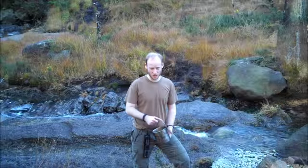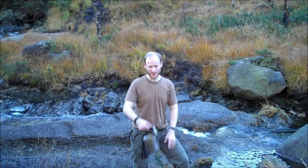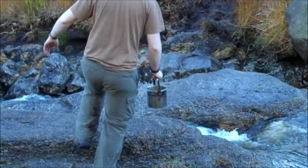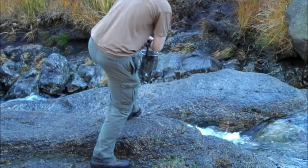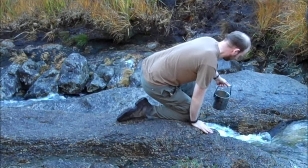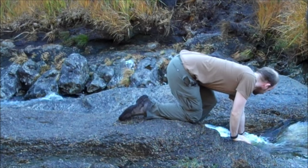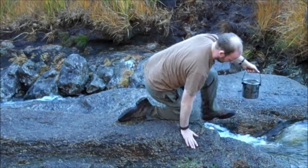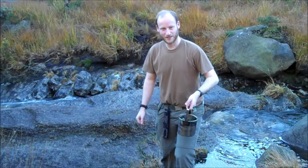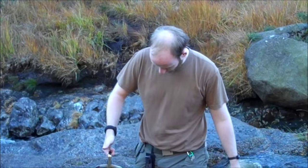Okay, folks, we're just down at the river, and we're going to get some water in our billy can, just for boiling our lunch. So, first time I've ever used water out in the wild, but this should be real fun. So that was fun.